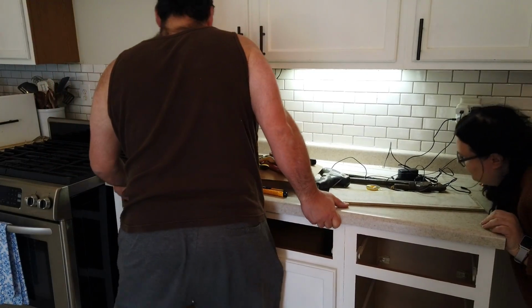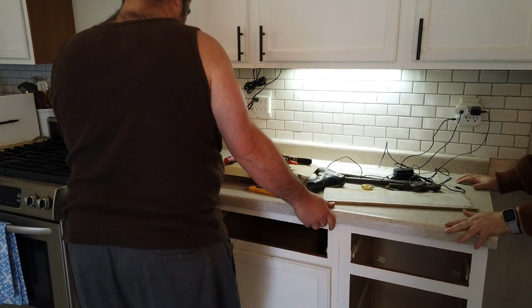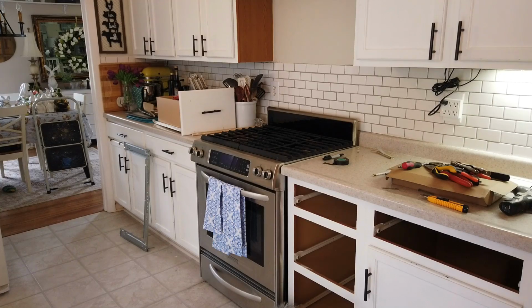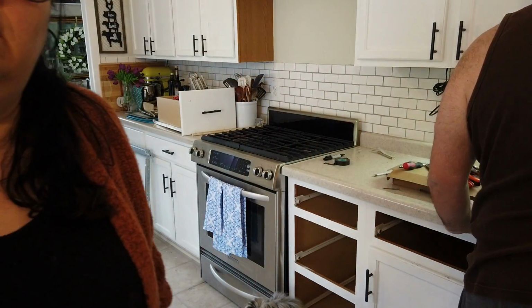But obviously I didn't know how to add gas lines to the house. Those are things that I had to leave up to him. He added a water line for the fridge, because now we have a water and ice maker in this refrigerator. He did the sinks the one day, and that was a lot of work. The previous owners glued the other sink down to the countertop.